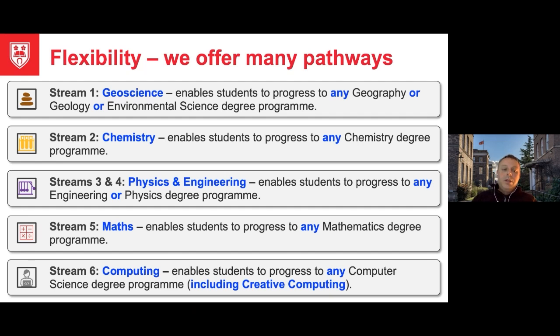Now, we offer a route into the degree programmes within the College of Science and Engineering, and we have 6 streams available. The first stream is called Geoscience, and if you take this pathway, that will enable you to get through to any geography, geology, or environmental science degree programme. The only exception to that is the BA in Human Geography, which is not essentially a bachelor of science. Stream 2 is chemistry. That will take you through to any chemistry degree programme. Streams 3 and 4 are physics and engineering respectively. If you complete either of those programmes, that will allow you to go through to physics and engineering, irrespective of the pathway you take. Stream 5 is maths, and stream 6 is computing, and that is to any computer science degree programme, including creative computing or software engineering.